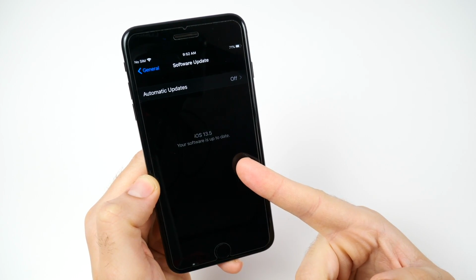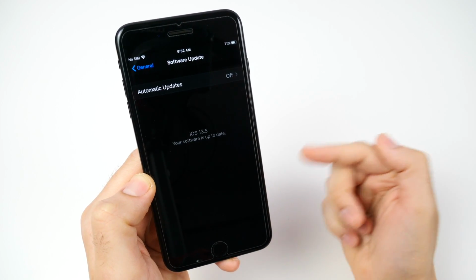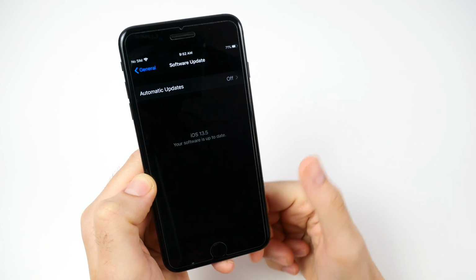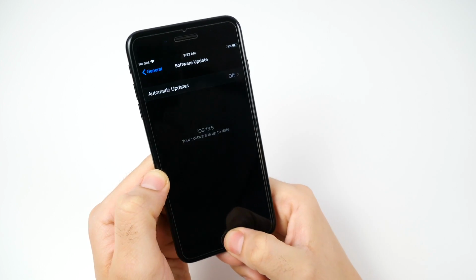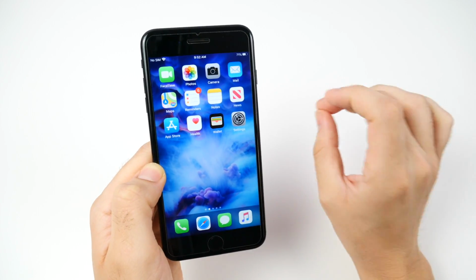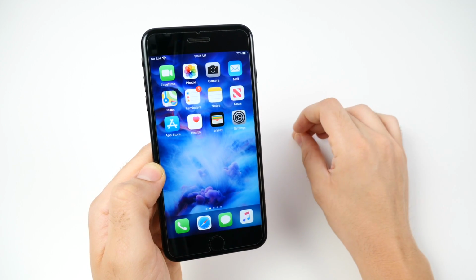iOS 13.5 is still available. So if you bought this phone 3.5 years ago, your phone is still updated now. That's incredible longevity for a smartphone. Beating out, I mean, you tell me an Android phone that's still on the absolutely latest version of the software right now.